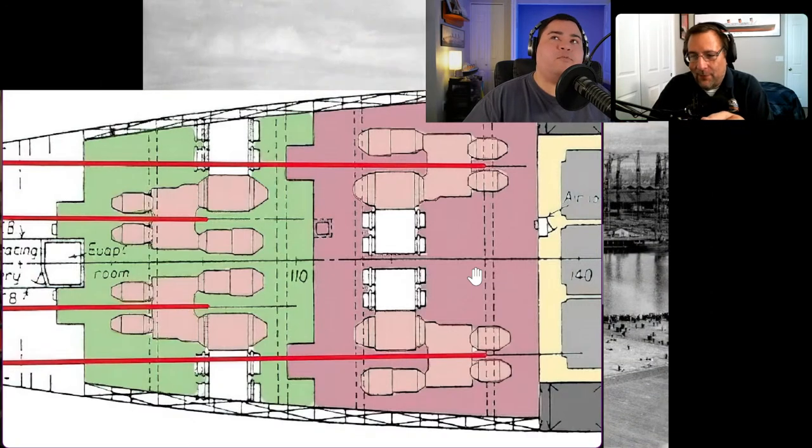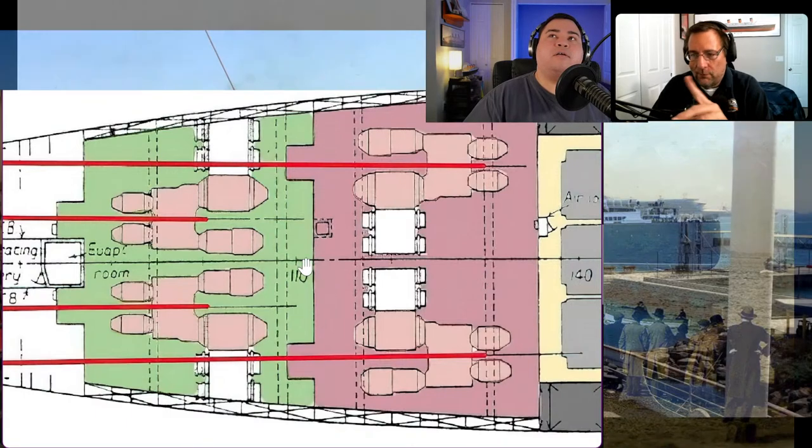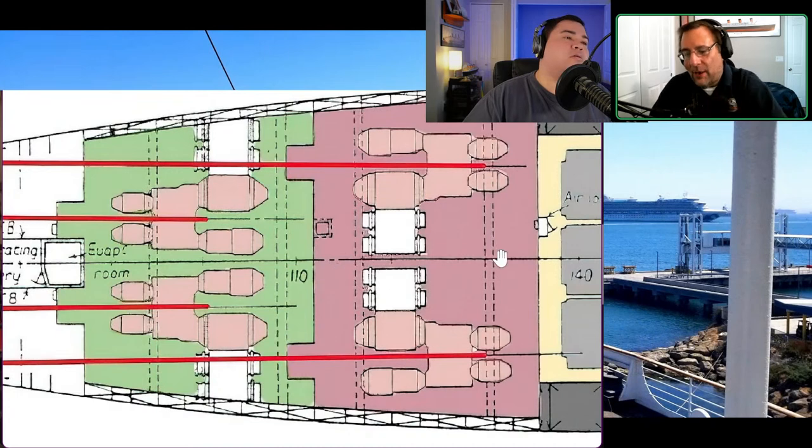Would the starting platform in the forward engine room have been up against the aft engine room? The reason I ask is because there's an airlock here. No, it was on the forward bulkhead. On the forward bulkhead. Yeah. Okay.